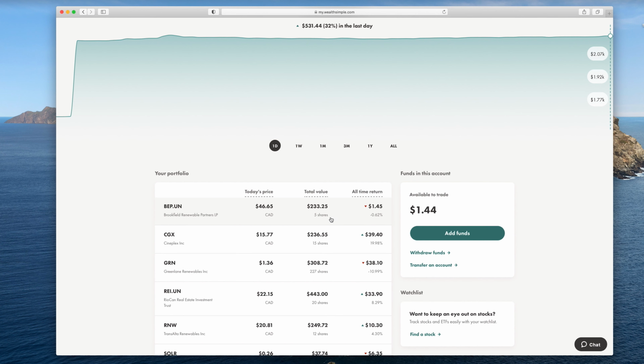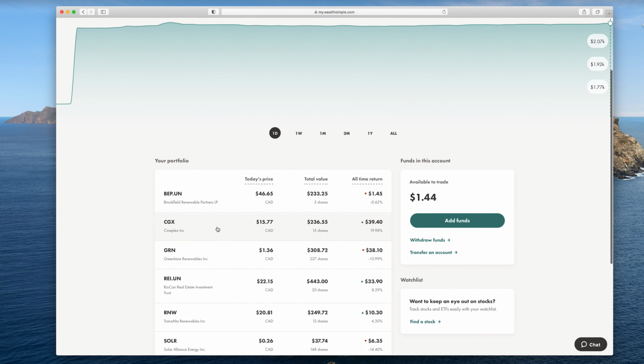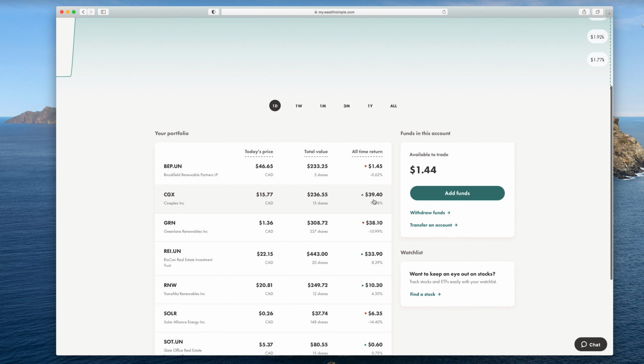Cineplex still doing pretty good. The price has come down a little bit, but we're still pretty happy. We have 15 shares, haven't added anything to Cineplex. Just going to probably ride this out a little bit in terms of what we have. We're still up 19.98%, so almost 40 bucks on Cineplex, which is good.